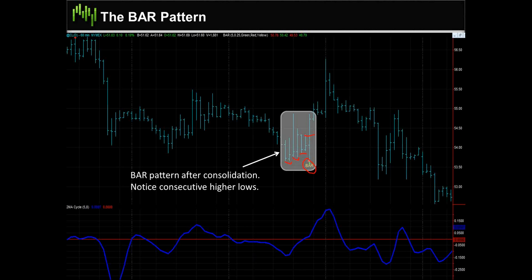Now, if you want to see this happen in real time, if you see a bar open up and then run some stops or break below recent support, and that's really what's happening here, and then stall out immediately, that's a clue that rule number one could be happening.